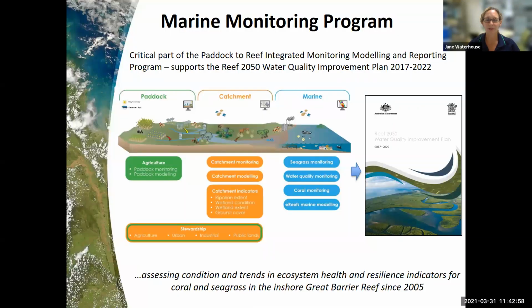So to put the marine monitoring program into context, it's a critical part of the broader Paddock to Reef integrated monitoring, modelling and reporting program. That program in turn supports the main reef water quality policy for the Great Barrier Reef, and that is the Reef 2050 Water Quality Improvement Plan. So it evaluates the outcomes and progress of the actions included in that plan.